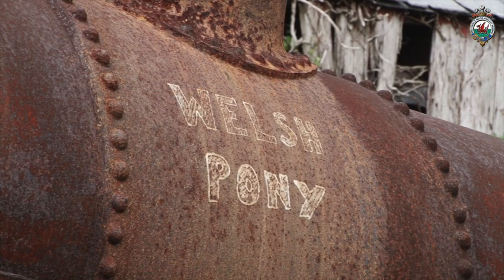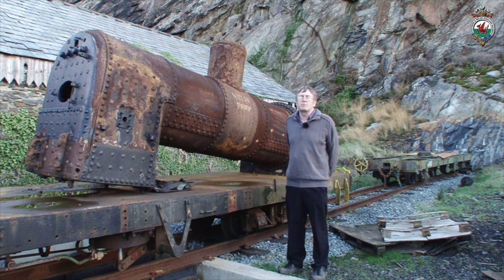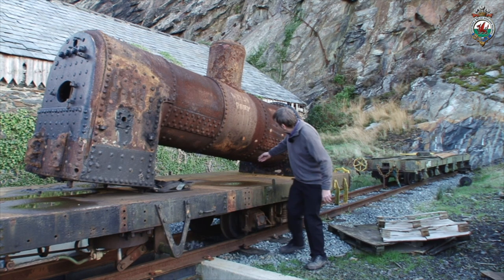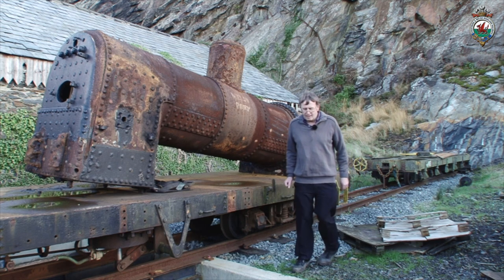Right, here's Welsh Pony's boiler. As you can see, we've now separated it away from the frames and all the other bits and pieces. We've done some assessment work on it to see if it was possibly reusable, but we've concluded that really it's not possible to reuse any of it. We've found some thinning and wastage at the bottom of the barrel, down here where the seams join, and down here as well at the front tube plate.